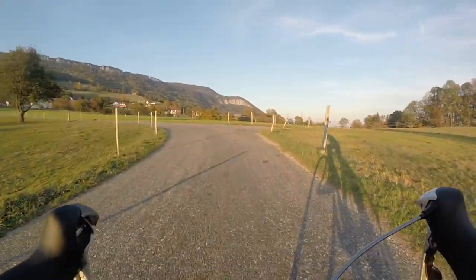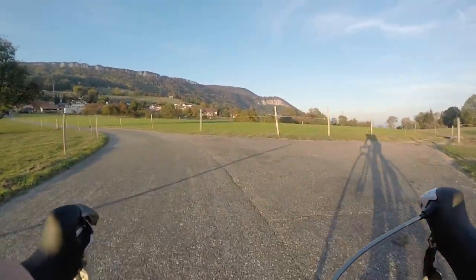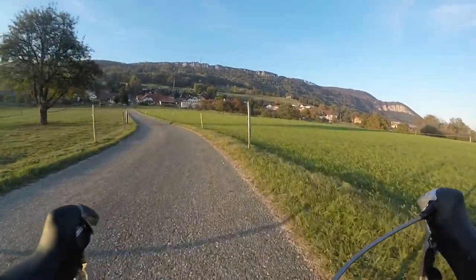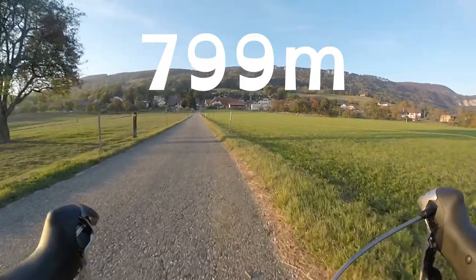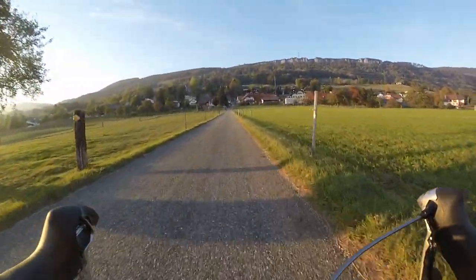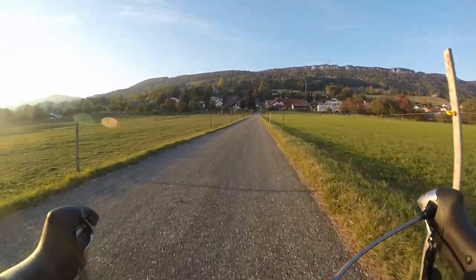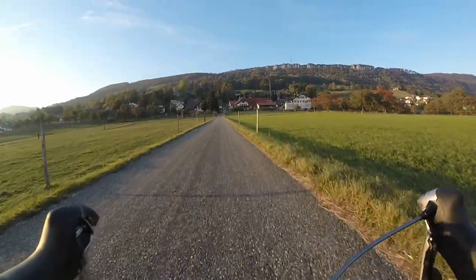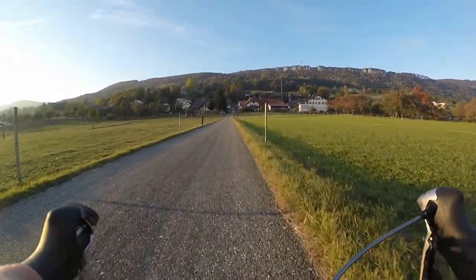Okay, here's the last bit. This is when we're finally gonna reach the village. We're gonna reach our highest elevation at about, I think, 800 meters. Today I feel fine, but usually at about this point, I'm suffering a lot. But today I feel fine because I haven't been going that fast because it's a t-shirt ride. That's right.